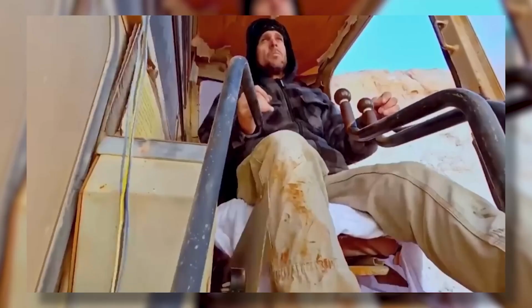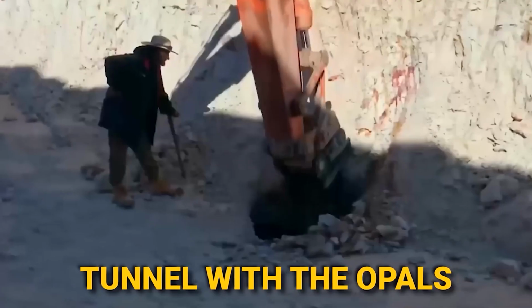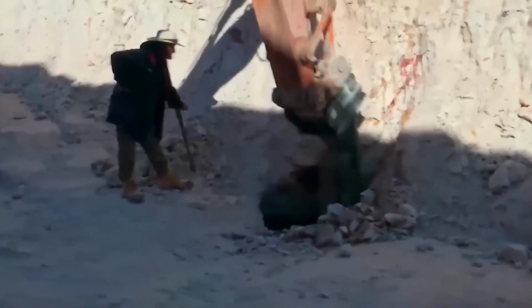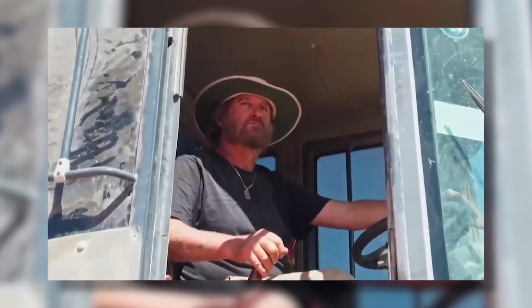Paul tore the mine roof off so the team could safely get to the tunnel with the opals. If he hits with too much force, the whole roof could fall down. It was dangerous, but they like to take risks. Mark says he thinks the ground will give way at any time. They were doing something very dangerous.